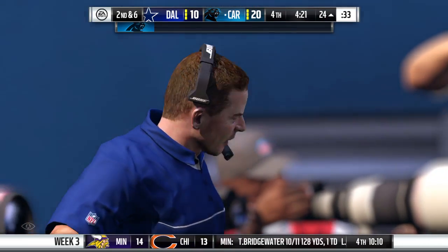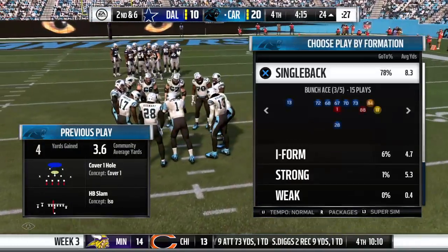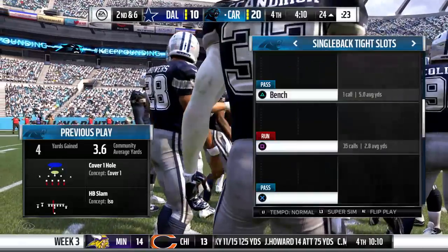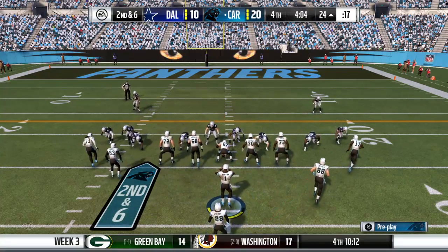The fourth quarter here, they've got the lead. They want to keep it on the ground. That's what they're doing. Smart football. Keep the clock grinding. Keep it going. But you got to figure now, they're going to see more people stacked up at the line of scrimmage as they try and bleed it out. And they're 6 yards away from picking up the first here on second down.